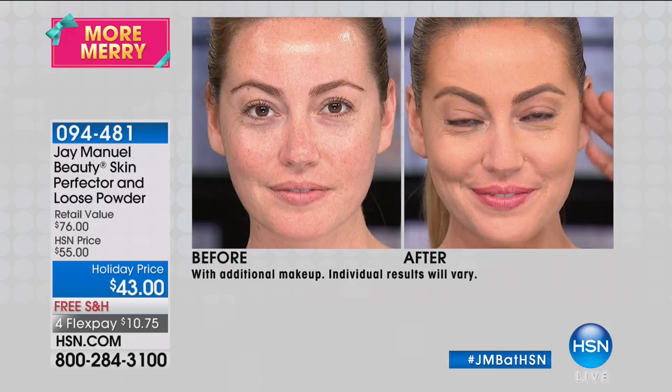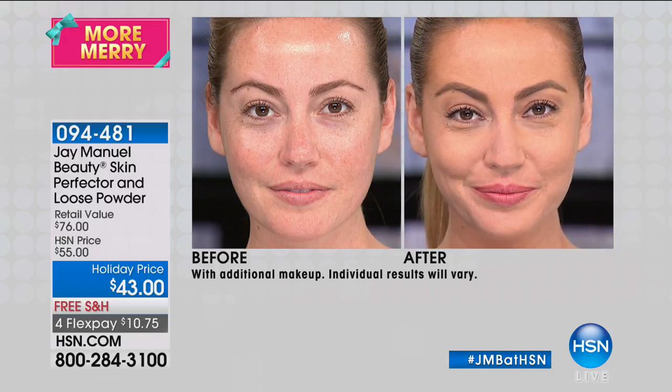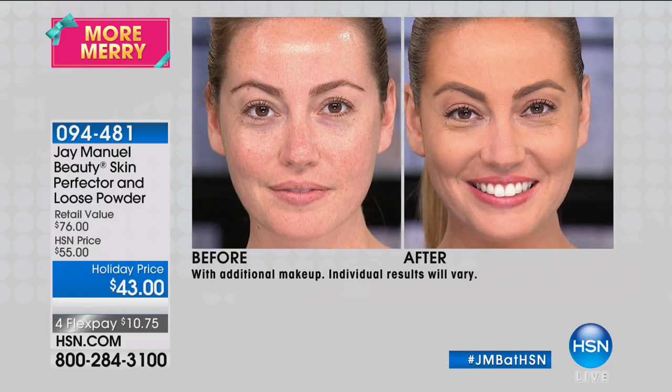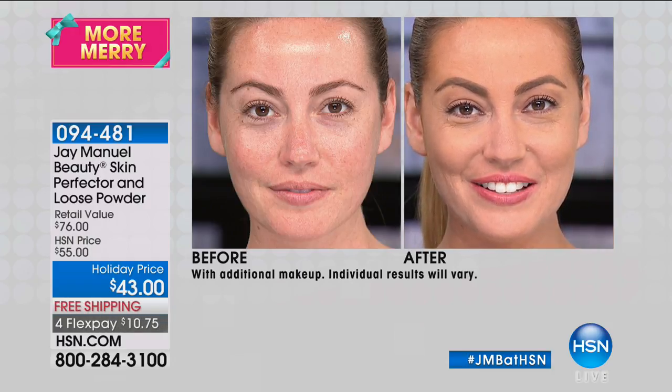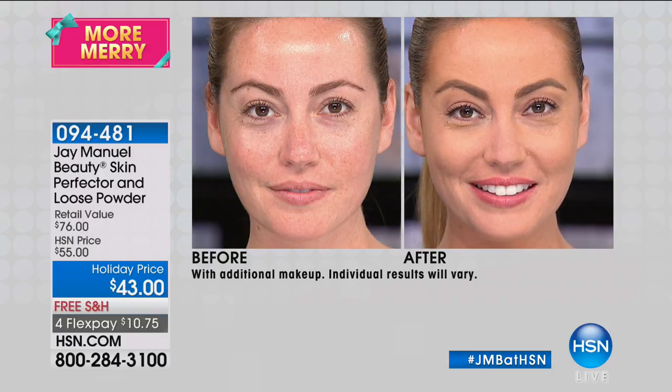It's just such an expert match. There's no line of demarcation. It's touchable. But look at the coverage you're getting, and it addresses texture because it has those skin blurring ingredients along with skin loving ingredients like the antioxidants and the vitamins that you're looking for, with that silicone base, oil-free.